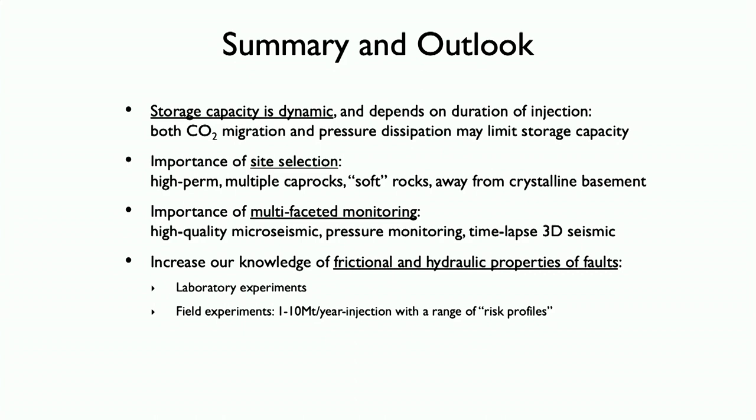There's an aspect that I have not had time to discuss, but it is critically important, and that is we have to build confidence that the operations are done in the way that they should be done, and that comes with multidisciplinary monitoring: time-lapse 3D seismic, pressure monitoring, composition monitoring, perhaps microseismic monitoring. And in terms of R&D, what is perhaps more critical right now is to better understand the behavior of geologic faults, both from a frictional point of view and a hydraulic conductance point of view.